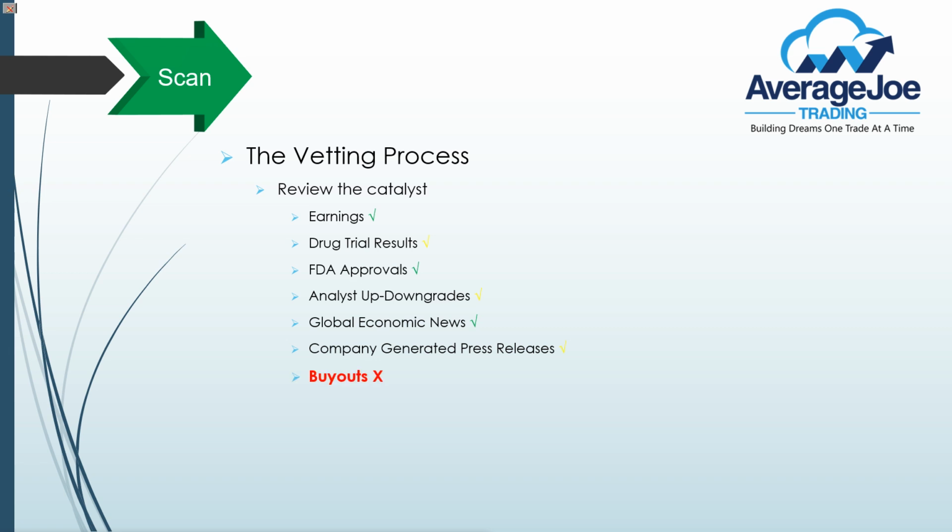Buyouts, big X. Stay away from them. Sometimes they do make good trades when the announced buyout turns out to be bogus, then that brings in some volatility. But if the buyout has been confirmed, then I would stay away from it. Most of the time, it just goes to a price and stays there. So, as a rule, I just stay away from buyouts.